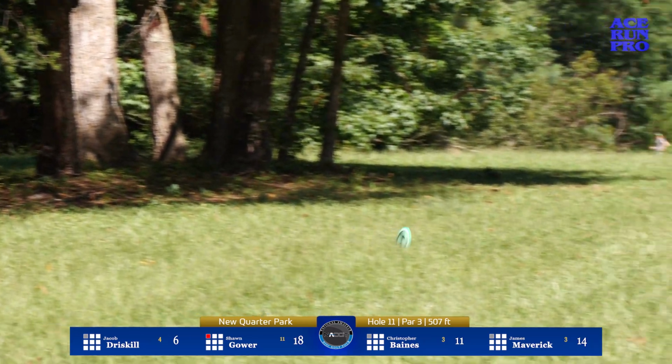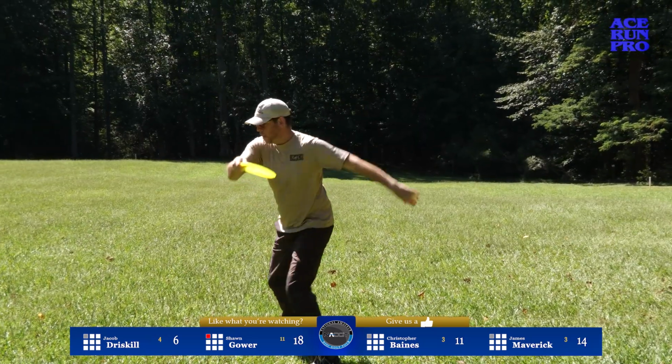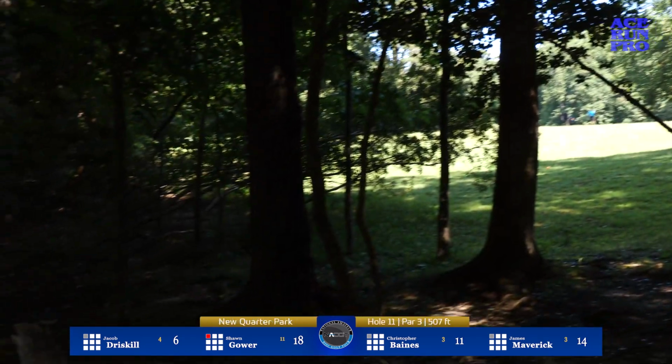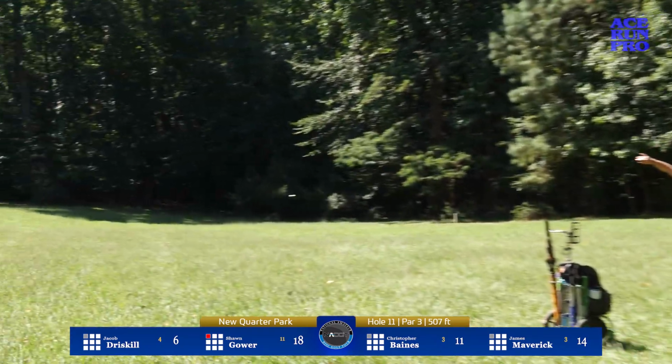Oh, Fights gets his way through. Okay. And this grass is thick. Yeah. That's impressive to get something to roll through there. Oh, no, he says as it goes over to the right. Yeah. Pretty thick over there. So probably just going to punch out and try to get the 4.